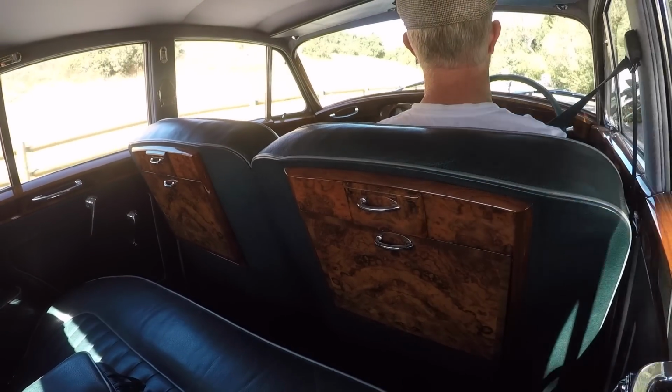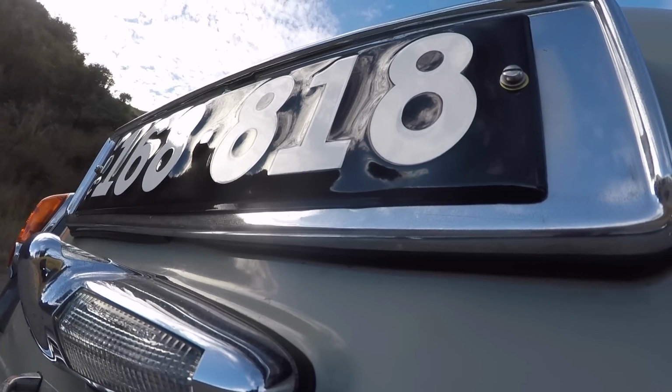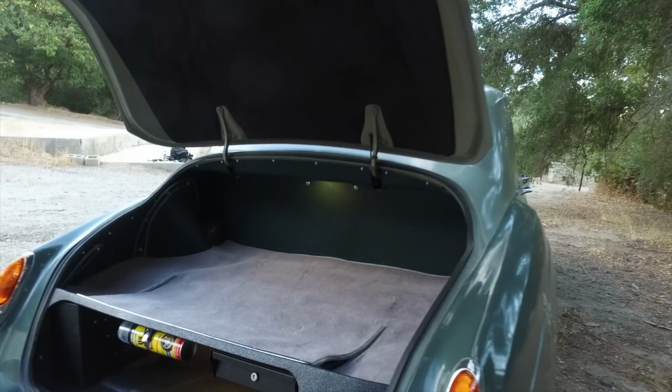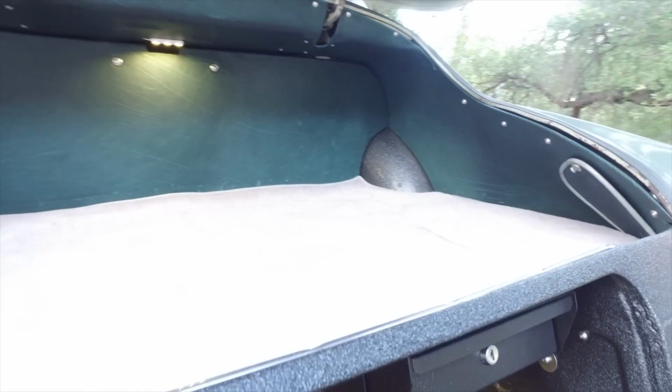Oh, man, I know. Oh, the trunk's pretty cool. We fully finished the trunk in leather and in the Wilton wool. The wool sections are removable if you want to get really dirty with it. Then you have the polyurea surface. We could no longer fit a spare, but we left the 2-story original trunk design.